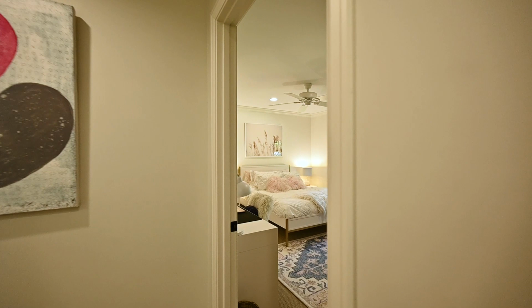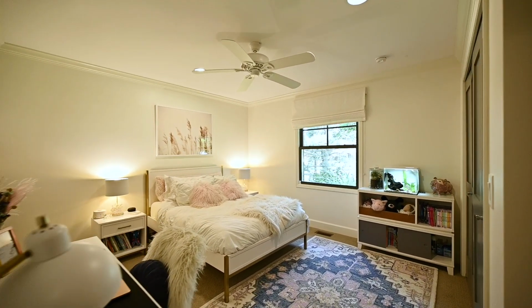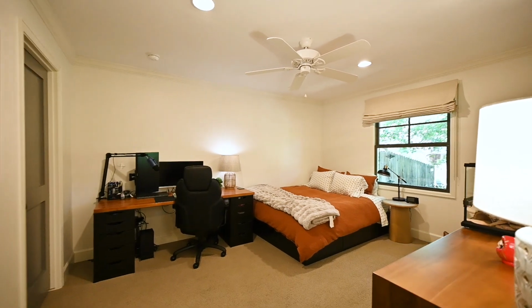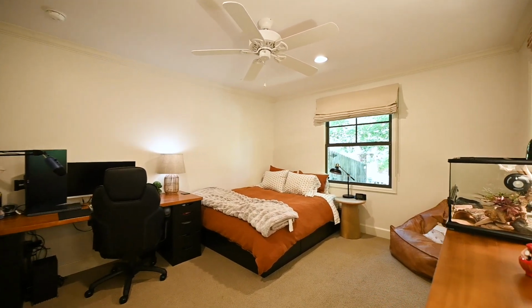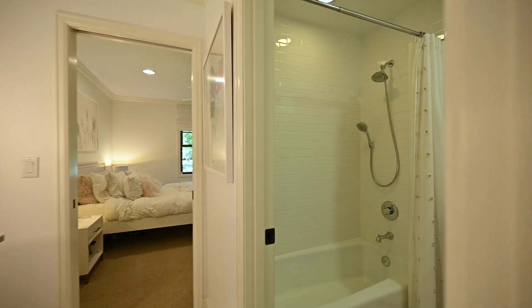As we make our way to this end of the house, you've got your 2 additional bedrooms. Both of them have been recently updated. Both of these bedrooms are connected by a Jack and Jill bathroom that was also just redone with a brand new farmhouse style vanity and a quartz countertop.